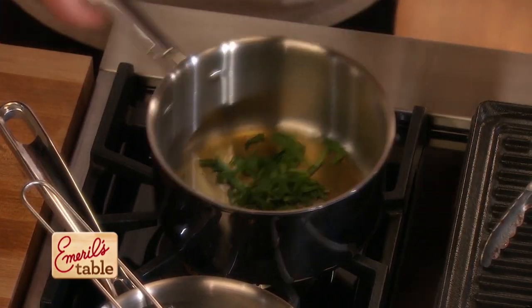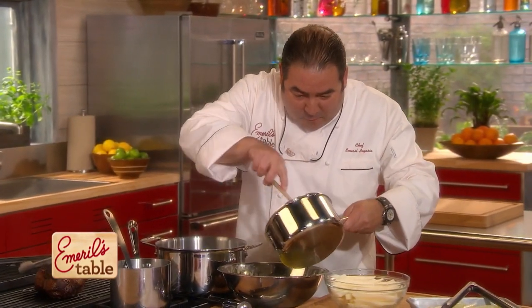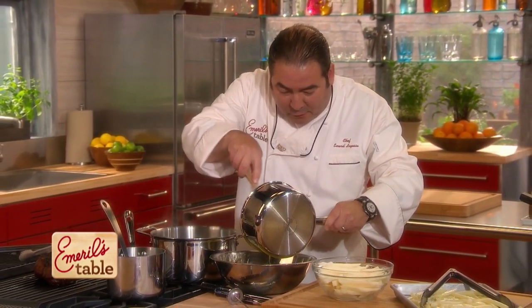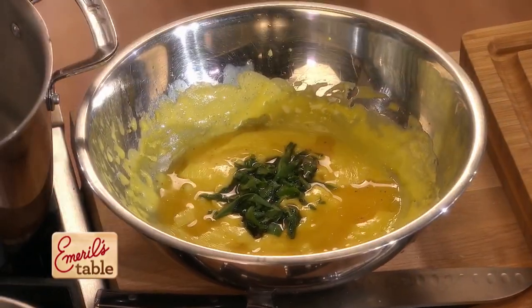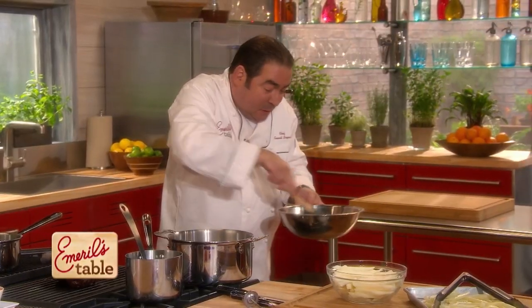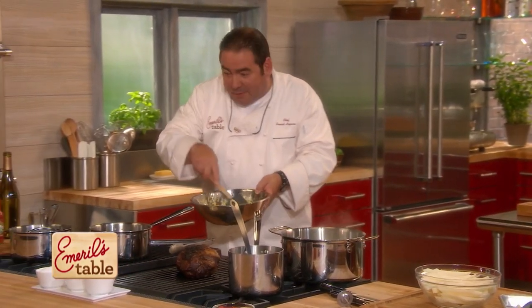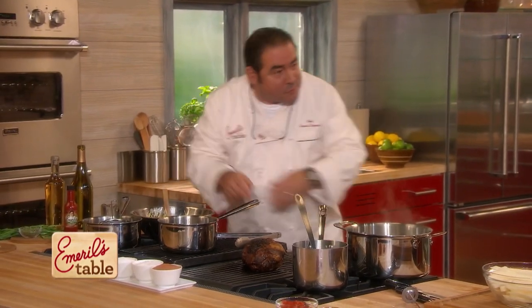And this is now what's gonna be added to our hollandaise sauce, which now becomes a compound sauce that we're gonna serve with our steak. So we have our béarnaise sauce.